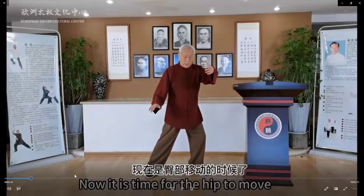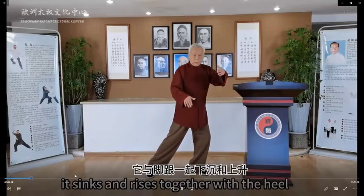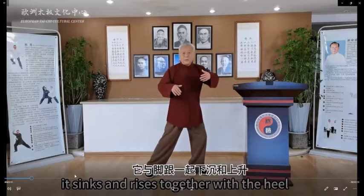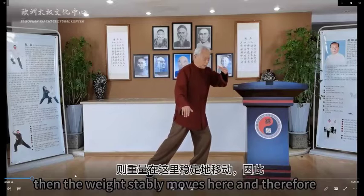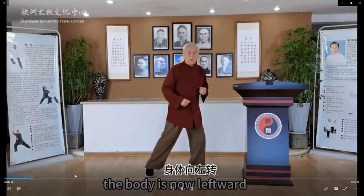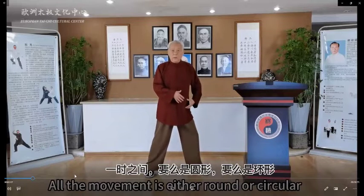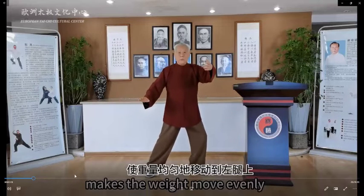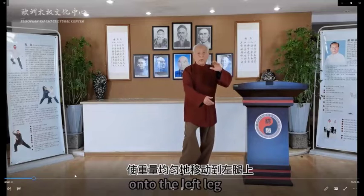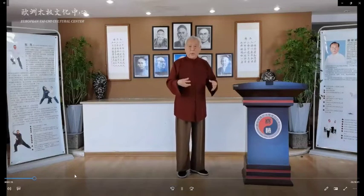Now, it is time for the hip to move. It sinks and rises together with the heel. Then the weight stably moves here, and therefore the body is now leftward. All the movement is either round or circular. The relaxing and sitting of the leg makes the weight move evenly onto the left leg. The body should not move stiffly this way.